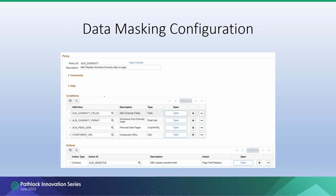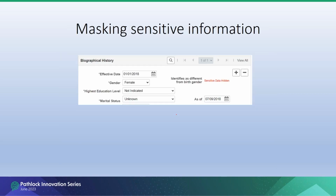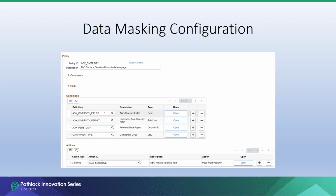On this page, you can specify the conditions for the masking. You can club together a number of fields if they have the same rules, or you can have just one rule for one field, which is what we have done for the example which I showed on this page. We have other pages where there are a set of diversity fields which are masked as well.